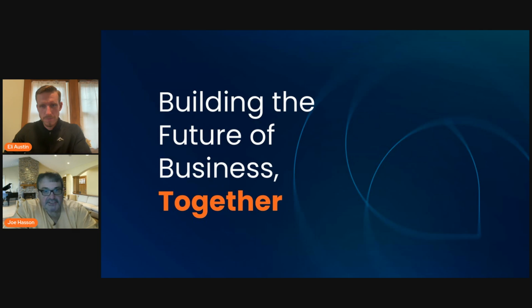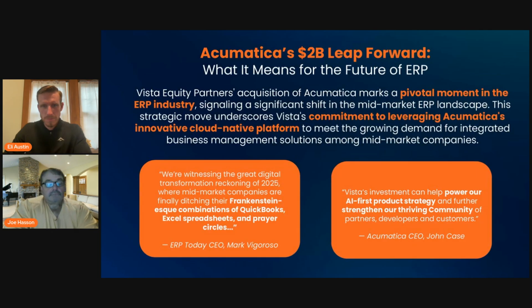Building the future of business together. Acumatica was bought for $2 billion last year. That's a great big number. It's wonderful to say that, right? But what that company bought was the technology under the hood and the ecosystem. That's what the company bought. So going forward with that kind of money behind it, Acumatica will continue to expand, grow, and innovate. And AI will be hugely important, and it's already a big part of their existing platform, and it'll continue to get better.